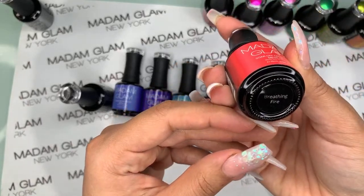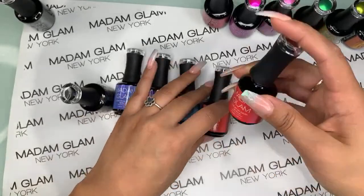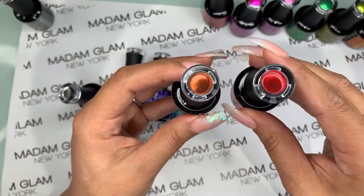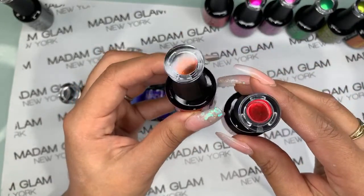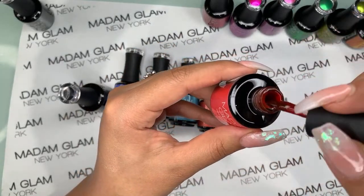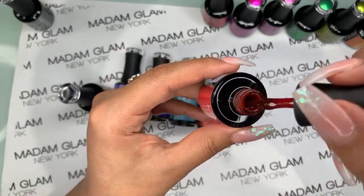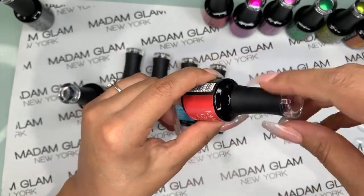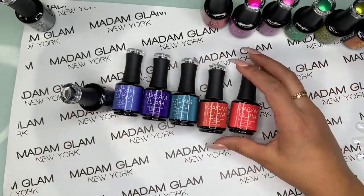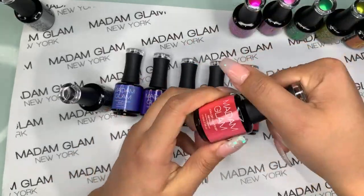So this one is in the color Breathing Fire. The other one was Starfire, and this one is Breathing Fire. So this one has a little bit more of a reddish tint. This one has more of that orangey hint to it. So see, this one is pretty red, and as you can see, they're more of that jelly color because they're really translucent. So again, this is Breathing Fire. Hey Taquana, if you're just joining, we're just showing the colors before I actually start swatching.